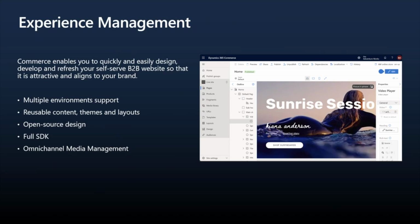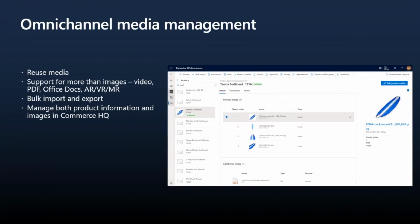Omnichannel media management provides you a way to utilize your existing media, and even use your current marketing and merchandising media, which includes images, videos, PDF, AR, VR elements, and more. Let's dig in a little bit on what omnichannel media management is.